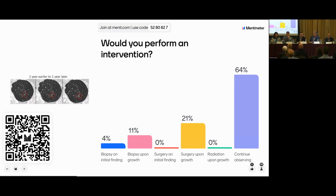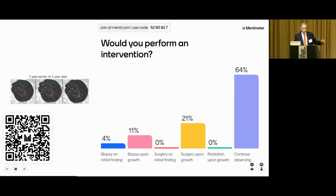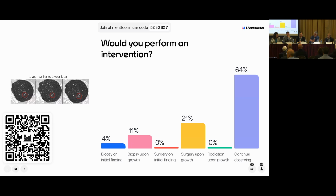Now, this case, you might argue, is a little different because there wasn't a prior surgery on this one. But even if there wasn't a prior surgery, our probable recommendation on this, Claudia, what would you have said? Follow it. Our surgeons, what do you guys say? So if this was a previous cancer adenocarcinoma, particularly a female non-smoker, this is a well-differentiated adenocarcinoma.